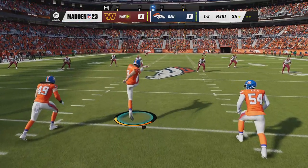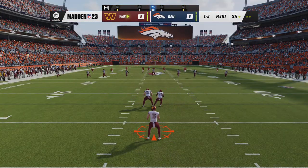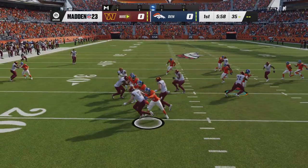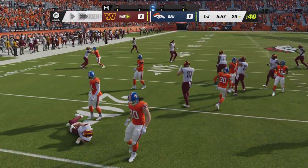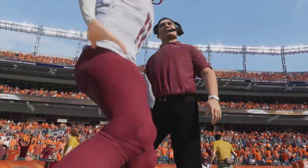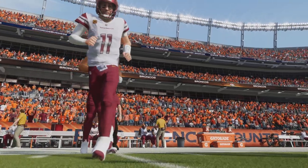From Denver. This one taken just inside the 10. And he will make it to the 20-yard line and no further. So out comes the Washington offense onto the field.